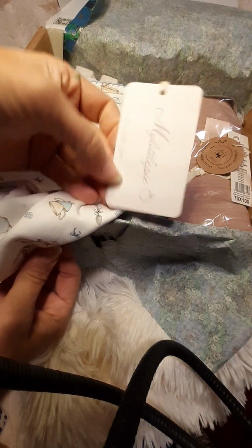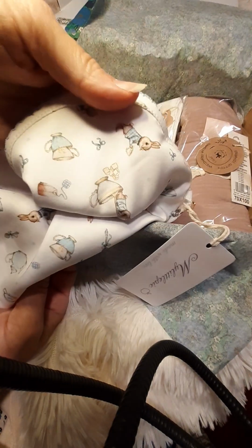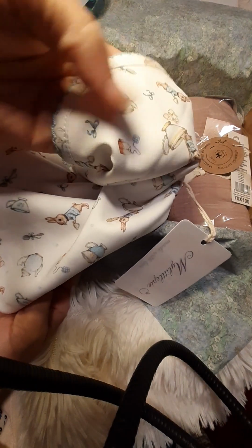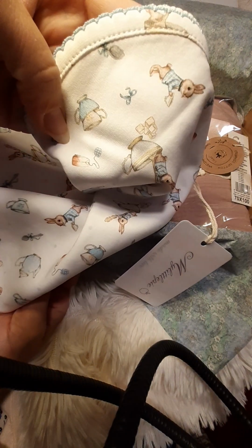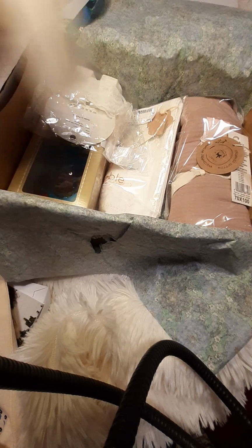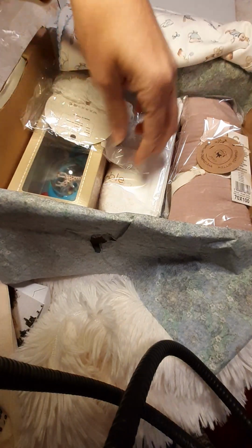My little pie made with love. That's beautiful. Look at the little bunnies on it. So cute. Bunnies with teacups, teacups and ribbons, and even a little bag of tea. Adorable. That's going to be nice. Put that up here. And what else is in here? Oh my goodness.